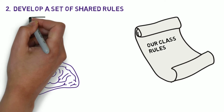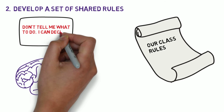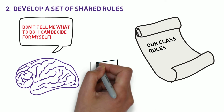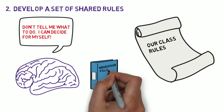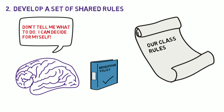Psychology tells us that you are much more likely to follow a rule that you have devised yourself than one imposed externally. Of course, you'll be using skillful questioning to make sure the rules they agree on are reasonable and positively worded, and it would be no great surprise if they were consistent with your school's behaviour policy.